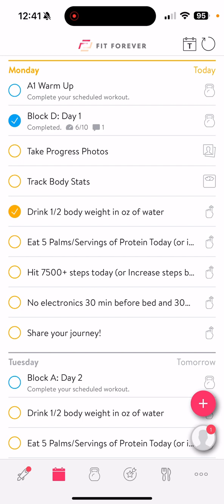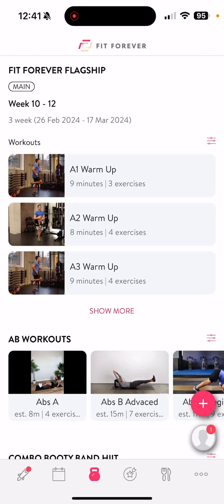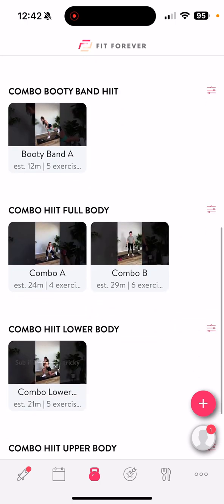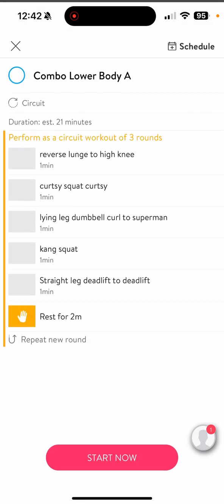The kettlebell icon. When you first join the app, if you're joining for the challenge, in the first week, you will have workouts that you can do anytime, anywhere. These are ab workouts, combo booty band, combo HIIT full body, combo lower body, and combo upper body. For the week before the challenge, or whenever you get logged in prior to the challenge, you'll have these. You can just click and do one at your own leisure.